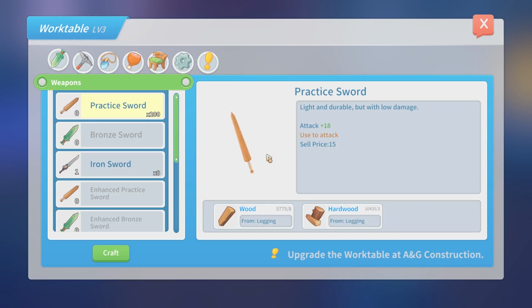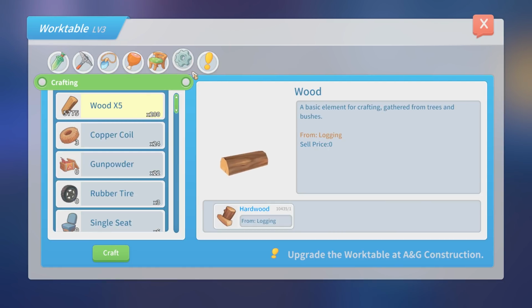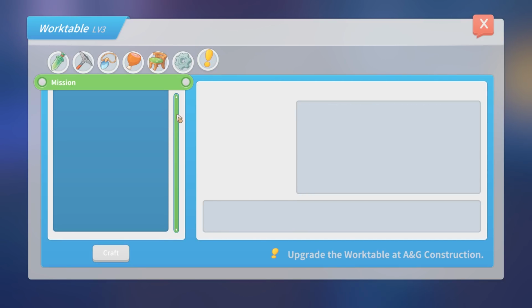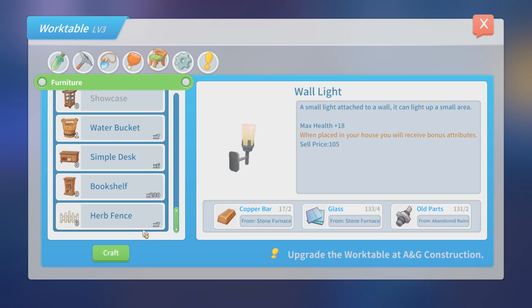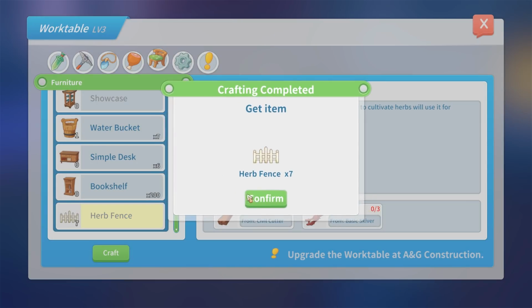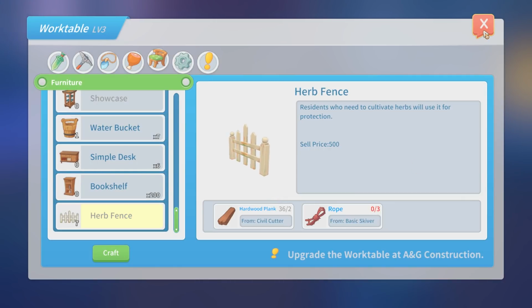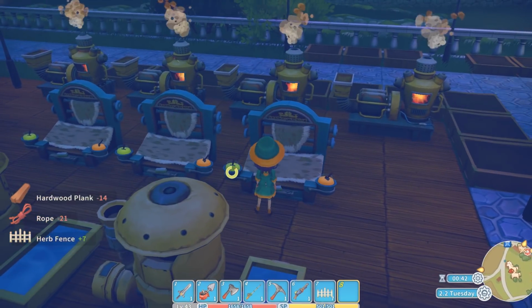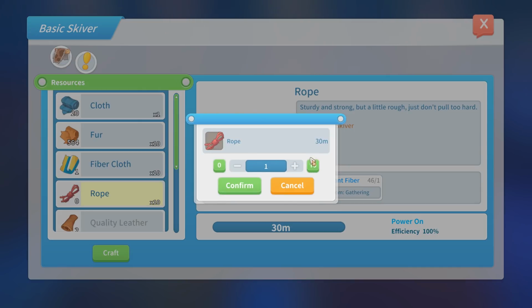But my main thing at the moment is these fences. Where are they? Under furniture. These herb fences. They look good. I can make 7 of them already because I've made loads of rope. I've got loads of cotton. Loads of hardwood planks. Just need the fibre, don't I? So let's make some more rope. Make as much rope as I can. I'll make another 10.